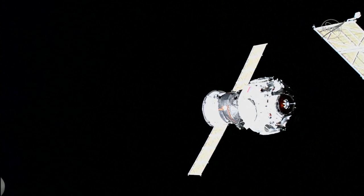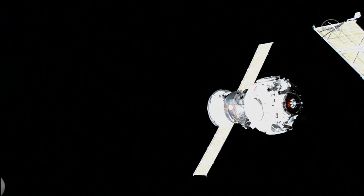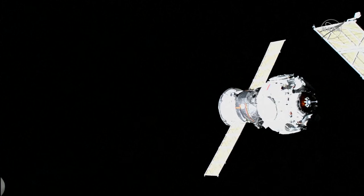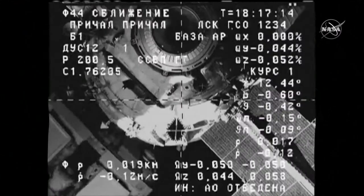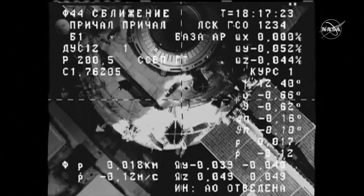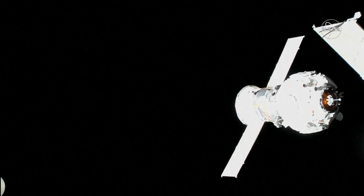We see some interference in the video, and now the video is restored. Copy. 5 minutes until eclipse. One cell on the target. About 18-meter range. Okay, we see a little bit of a roll. We see the target toward the bottom within 2 degrees.